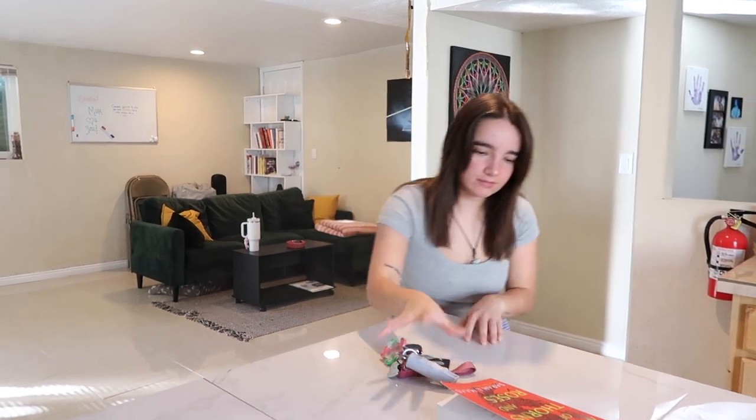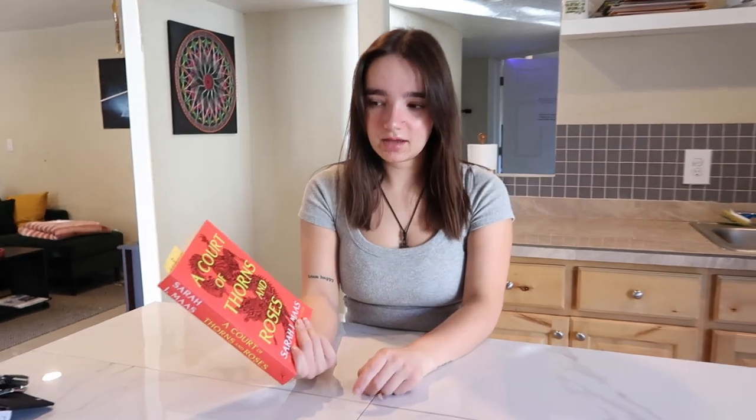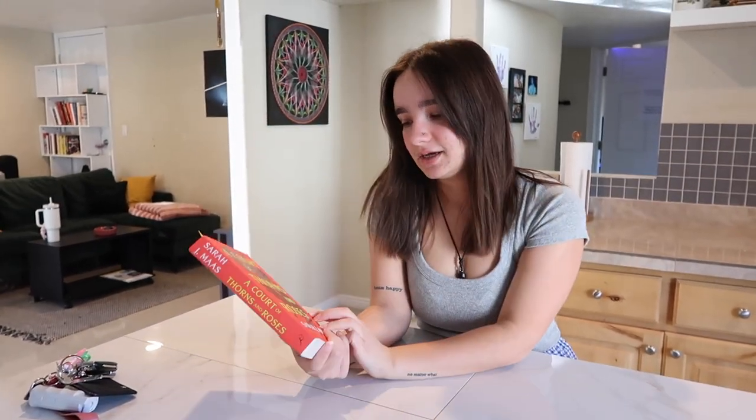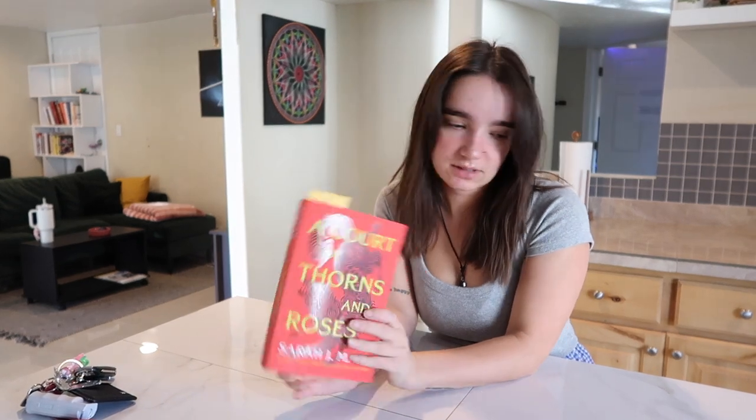We've got tools, more pans, a blender. And then on here, we have my keys. I'm reading a new book, and I'm really liking it. And I'm not a reader, so this is crazy of me, but A Court of Thorns and Roses, ACOTAR, is the series, and I just started reading it. And I'm obsessed with it.